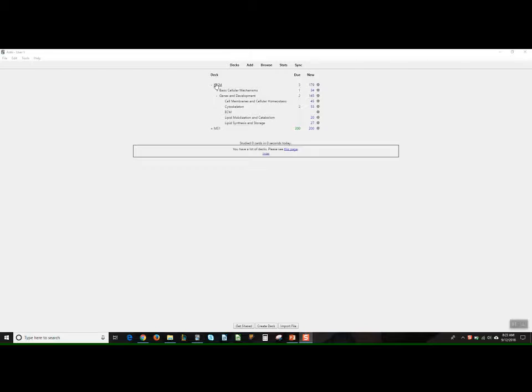So how I do it is I've got the whole course MCM here, and I've got each unit. We're in genes and development, so in each unit we'll have a test on genes and development, and I've got each lecture listed out here. After I've watched the lecture, I then go through the PowerPoint slides and I pull out the things that I want to put into a flashcard while I'm reviewing the lecture.